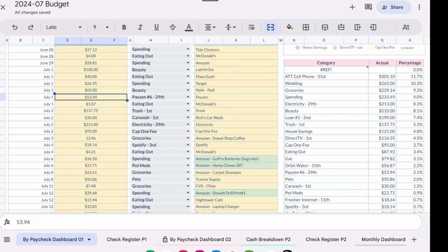I did pay my Paypal and medical bill. That was $53.94. I did buy a coffee, and that was $1.07 at McDonald's. I did pay the trash bill, $137.75. Paid my car wash subscription, $30. Paid the electric bill, that was $213. Capital One fee was $95. I did buy some Donut Shop coffee on Amazon for $13.96. I paid Spotify $18.14. I bought breakfast at McDonald's, and that was $4.21 on the 4th of July.